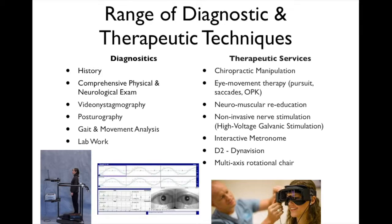Non-invasive nerve stimulation, people will get these little galvanic stimulators. You can place like an electrode on a tongue or on the tragus, and we can stimulate a certain cranial nerve and therefore a certain part of the brainstem to stimulate whatever part of the brain we're trying to work.